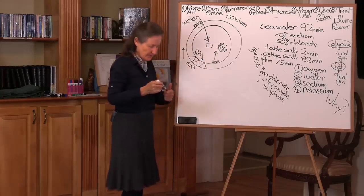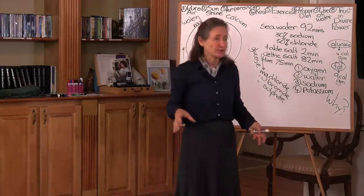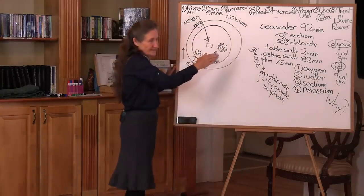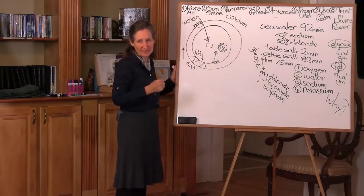The only time excess water drinking can be dangerous is if people drink too much at once and don't have the minerals that are in the Celtic salt to pull that water inside the cell.